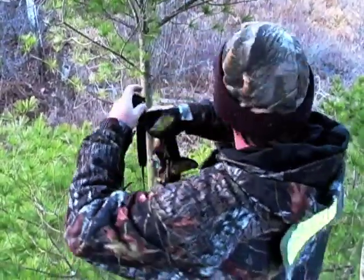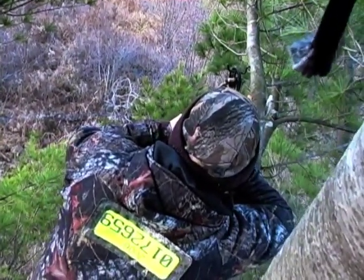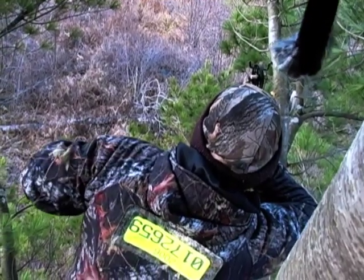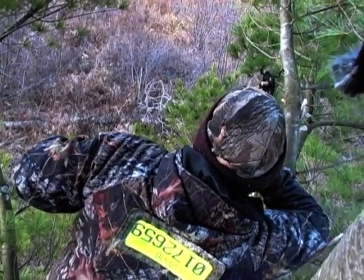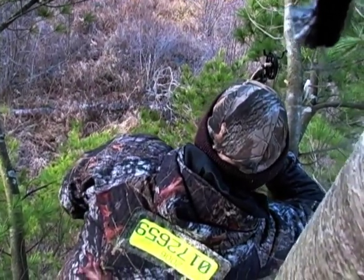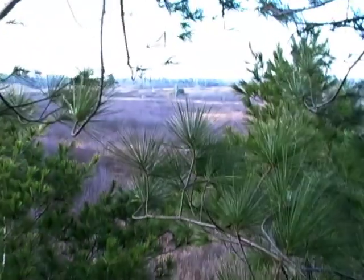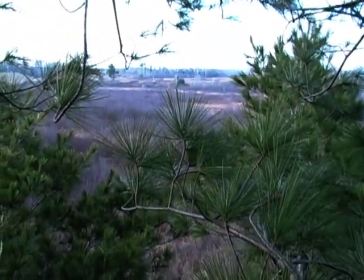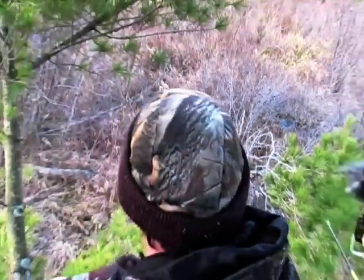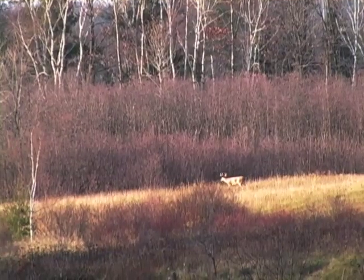Probably about that wide. Really? Really long tines. Yeah, I couldn't see him. I had to take the camera off the tripod. Get your binoculars, you'll see him.